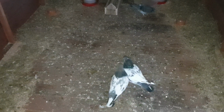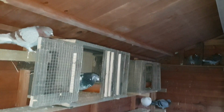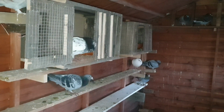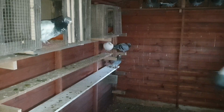So moving forward, I will clear all this floor, including hay and wood chippings, and then scrape all the droppings, and that will be it. I know there are other methods to keep the floor dry, but for now, I won't pour anything down. Just scrape it every day and keep on top of everything. And that's the plan for the future.